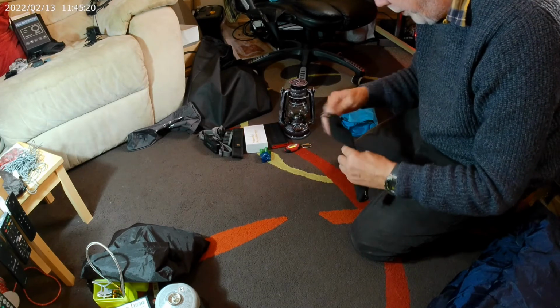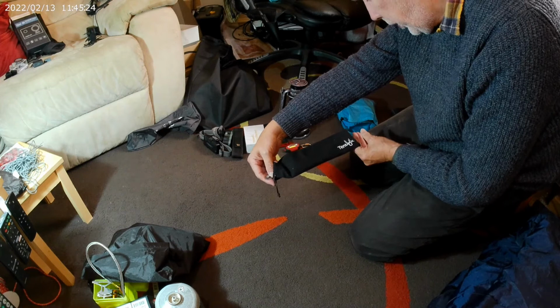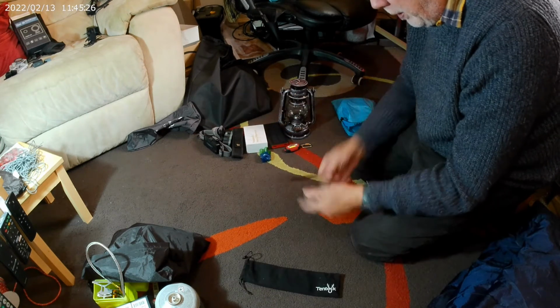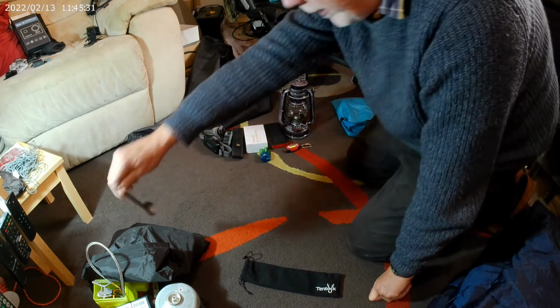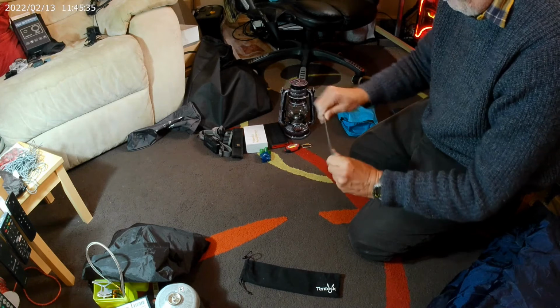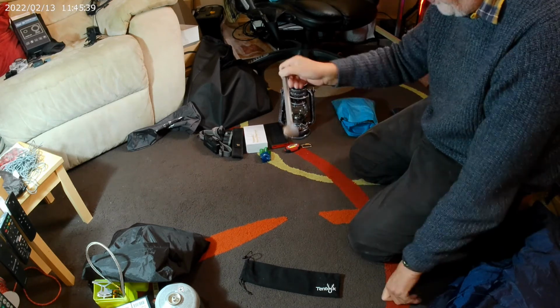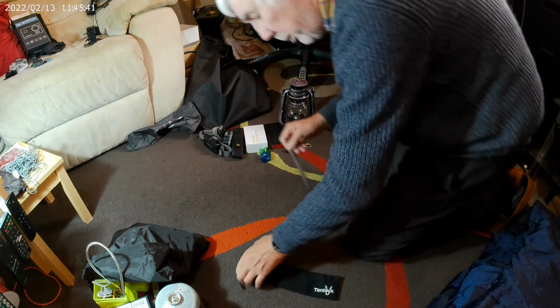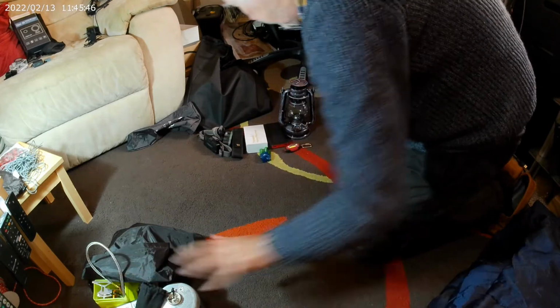Also, I haven't used it yet. I bought this, a Tentoc titanium long spork. That's for getting down in the packets and that. That will bend easy by the feel of it, but it'll do the job. Titanium, dirt cheap, off you know where. So that's all the cooking stuff.